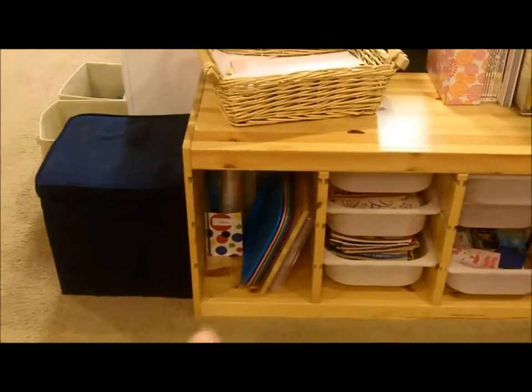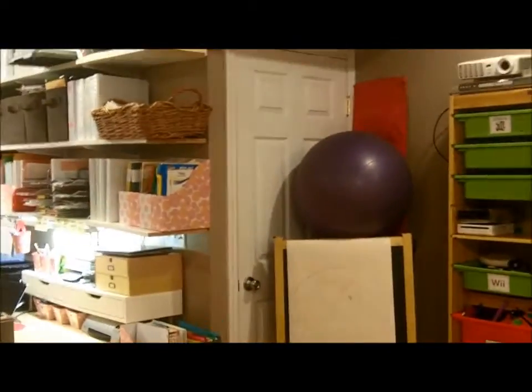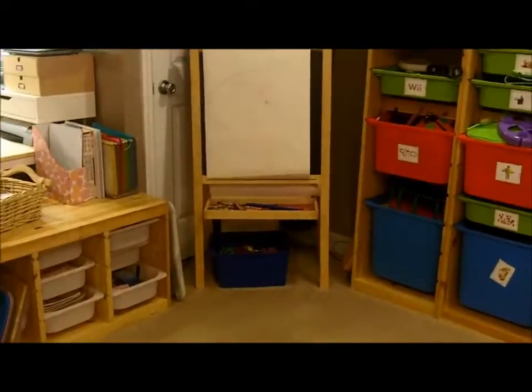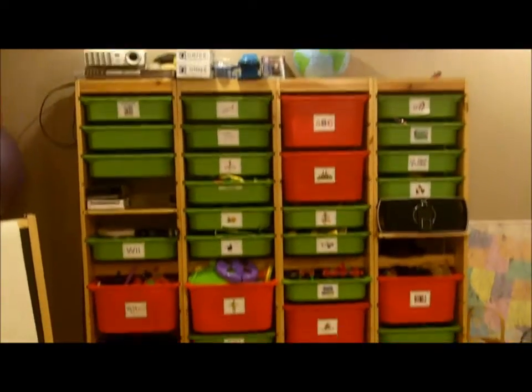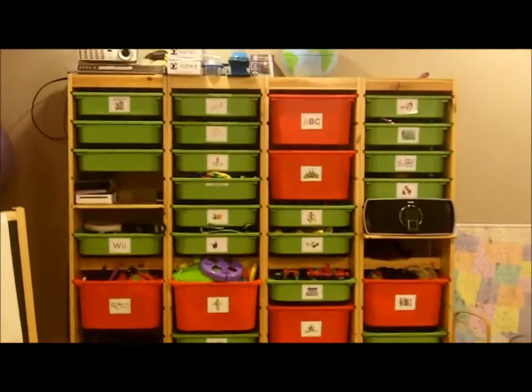Over here is extra shelves, trays that they can use. We have our easel. Exercise ball has to stay up there because the cat claws at it. This is our toy storage area with a few other things on it. This is the same as it was last year.